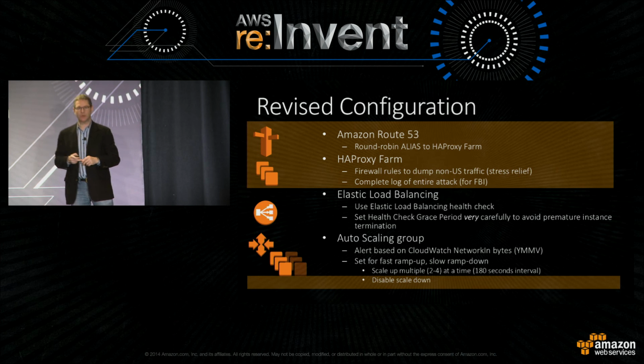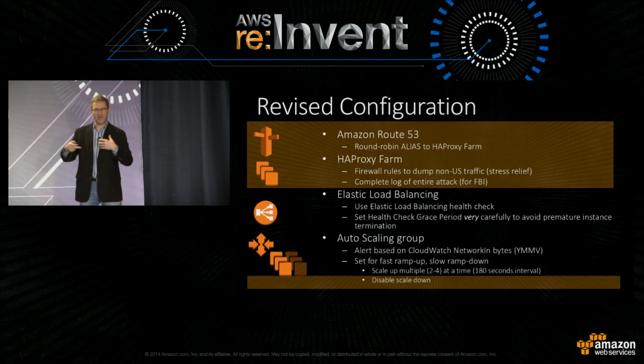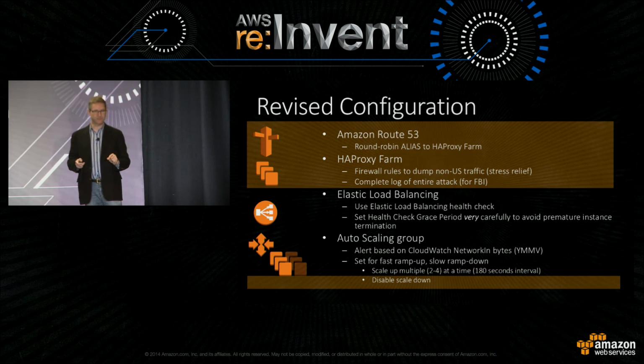We had also been talking to the FBI, and the FBI was very clear that they wanted as much information as possible to analyze after the attack. So we inserted a WAF sandwich behind our Route 53 configuration and scaled up some HAProxies with these firewall rules, because we knew that would drop 40% of the traffic at the front door, and we also knew that we would be able to get a lot of logging information for the FBI, who had now become my new best friends.